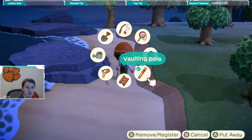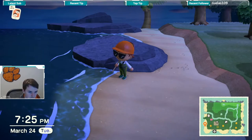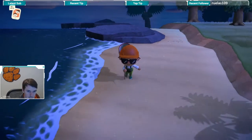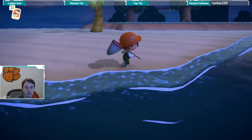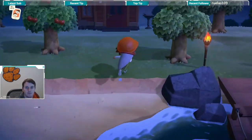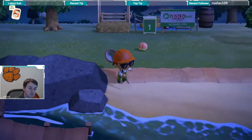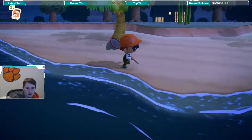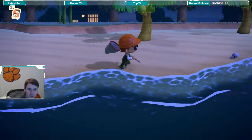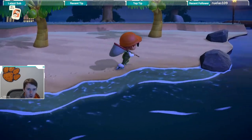Let's see if we can find a hermit crab. Oh, there's a hermit crab. And he ran into the ocean. That's disappointing. Da, da, da, da, da. Alright, maybe. Is this a hermit crab? Let's see. Nope.